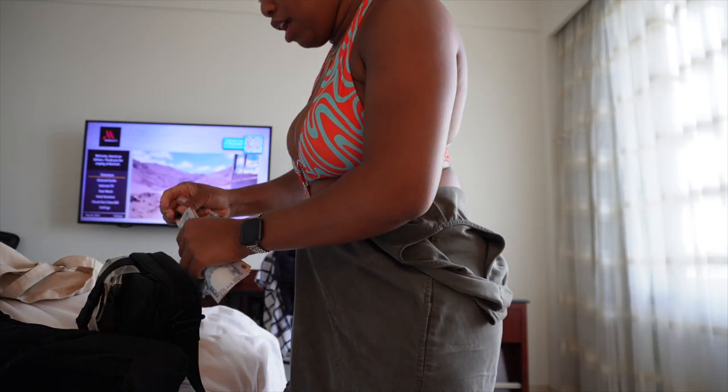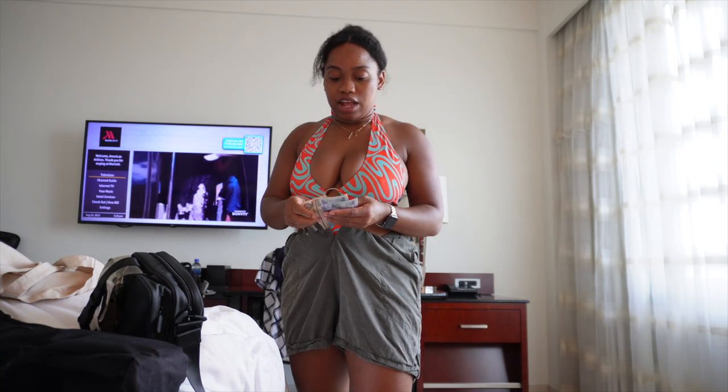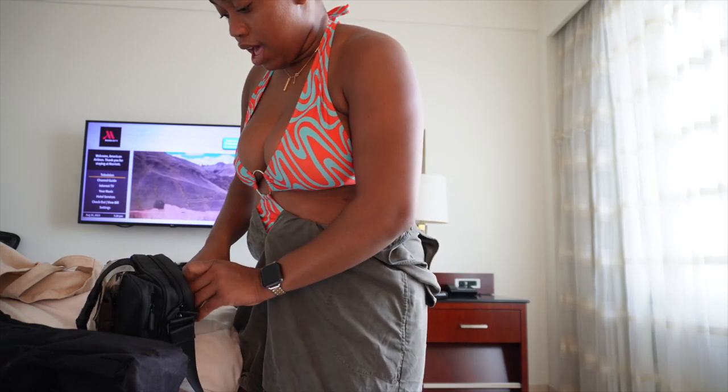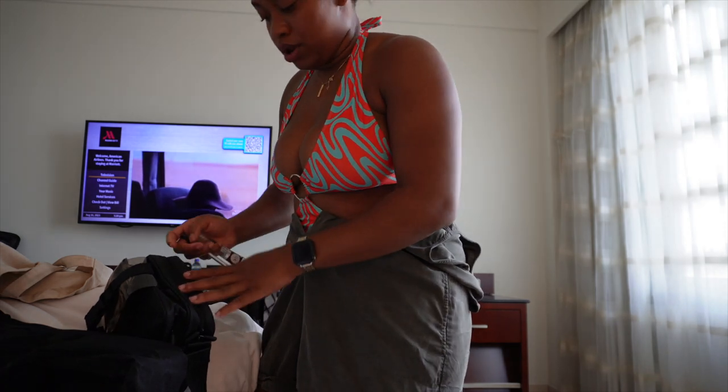So I may walk outside and grab some food at that food truck. And if anything, I'll just keep it with me until I come back to Guyana. How about that? Stop sending money because you have money. I'm going to keep it with me. Next time I come back to Guyana, I at least have a little money in my bag.